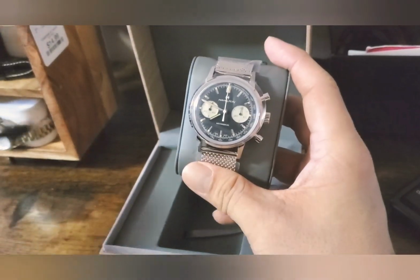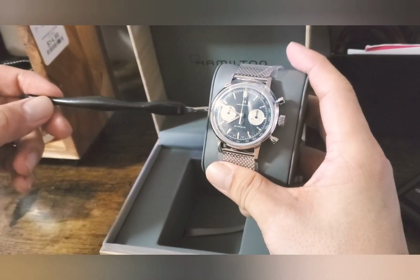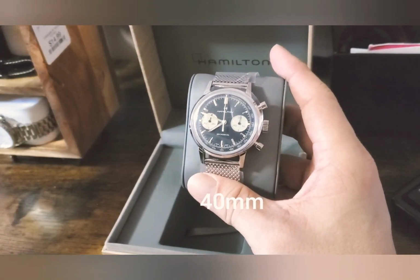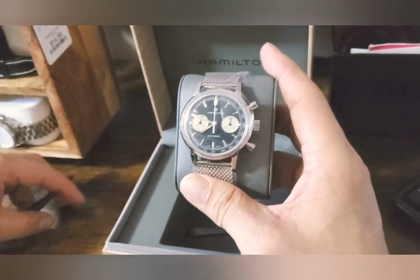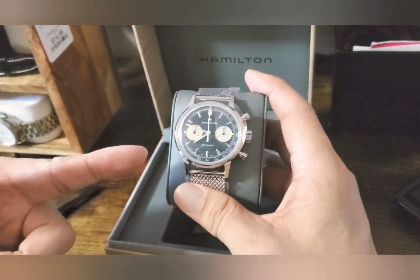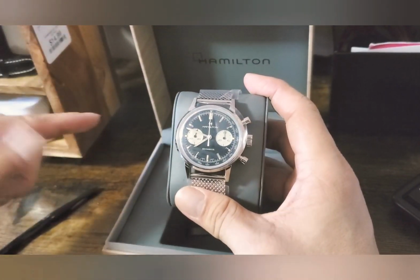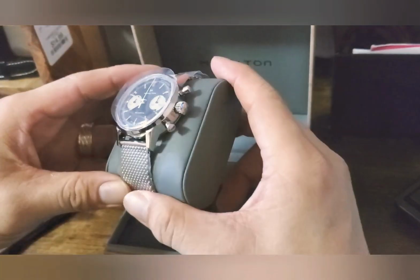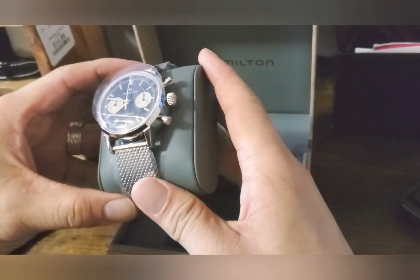Okay, so quick overview. From one end to the other, the diameter of this watch is 40 millimeters. About a year and a half ago, or I believe in 2017, they came out with the same dial tone but with the automatic version, but it was 42. I actually hunted that watch, but it was too big for my wrist. This has no crown guard, pump pushers.